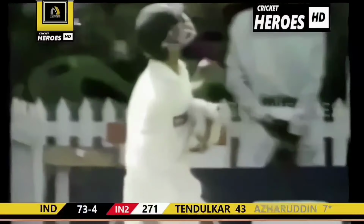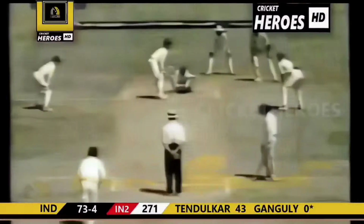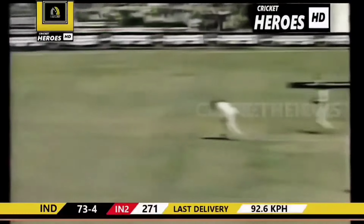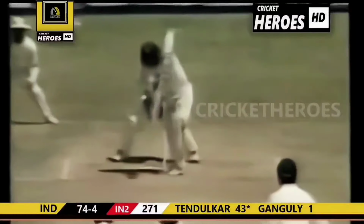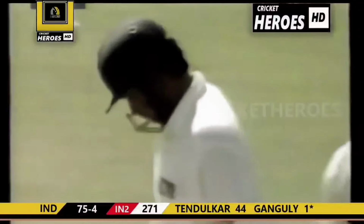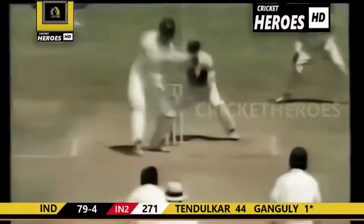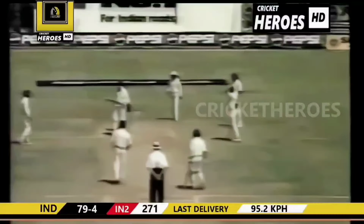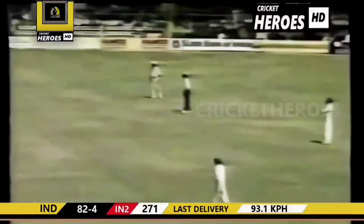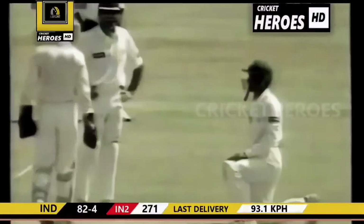This Ganguly is very interesting, this one. Silly point and a short leg. But for a single. That's a good run. That would have been unfortunate.